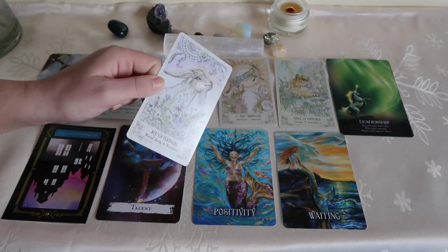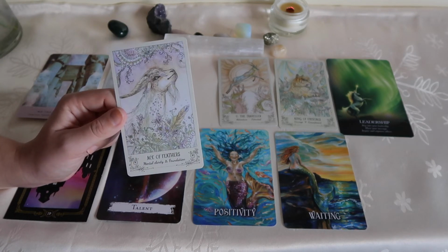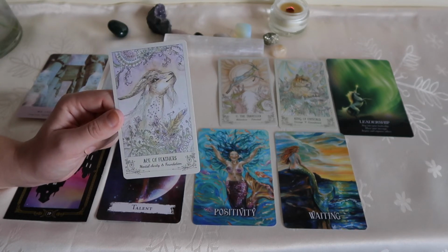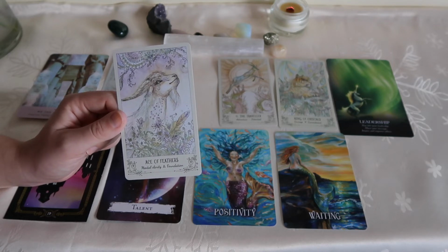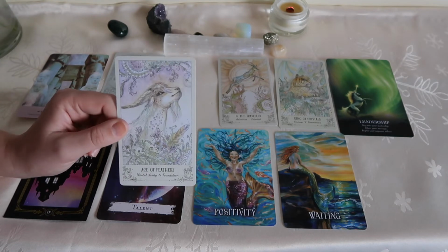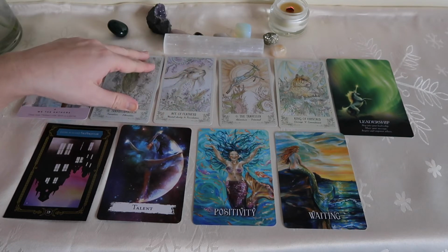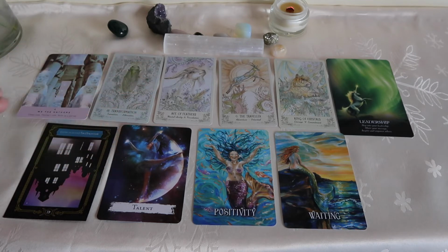You do have the Fool here, which makes me think that you actually do take chances as well. So it's not just like you're boring and you do everything the same every day. It's not that kind of stability. I feel like just emotionally you're very stable, and people really find that attractive about you. And I feel like that could be even friends as well. It attracts people to you.